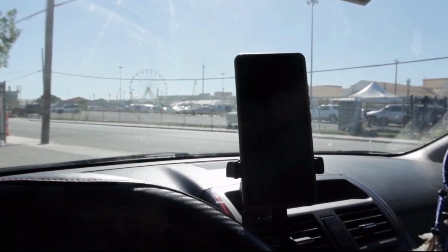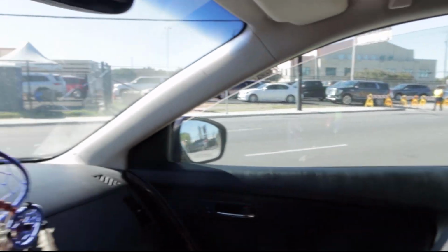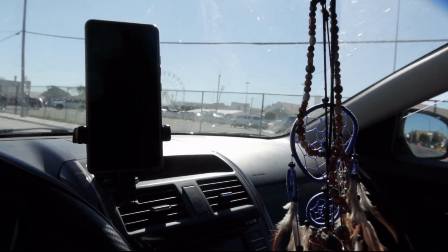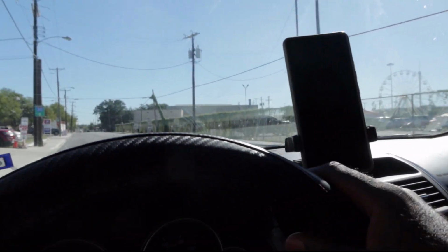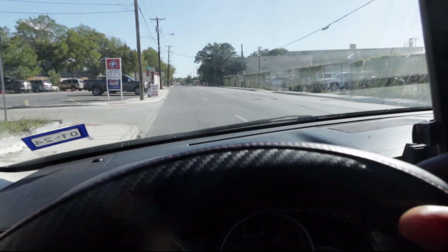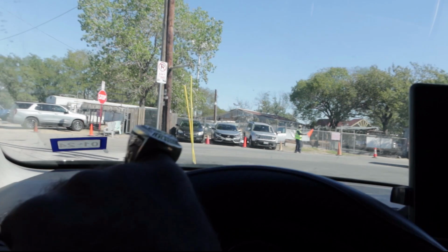So this first stop is right by the State Fair of Texas, man. It'd be like traffic, like crazy. I'm gonna show y'all the fair. You see the long line to get into the fair? The State Fair of Texas in Dallas, Texas, it lasts for like 2 weeks or something like that. I hadn't been to the State Fair in damn near 20 years. But let's head to my next stop. There'd be millions of people going to the State Fair every year.